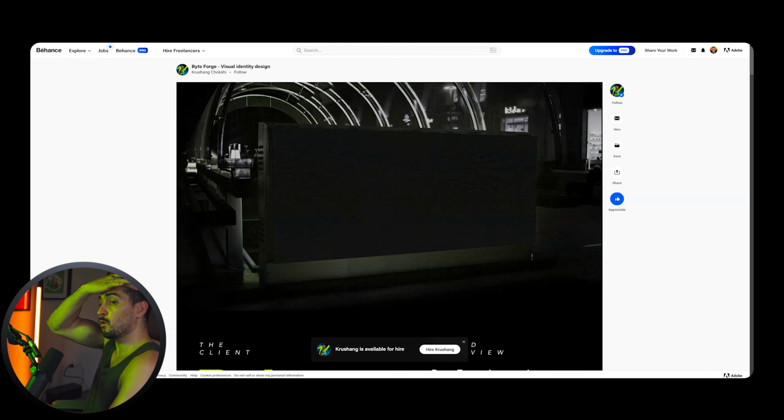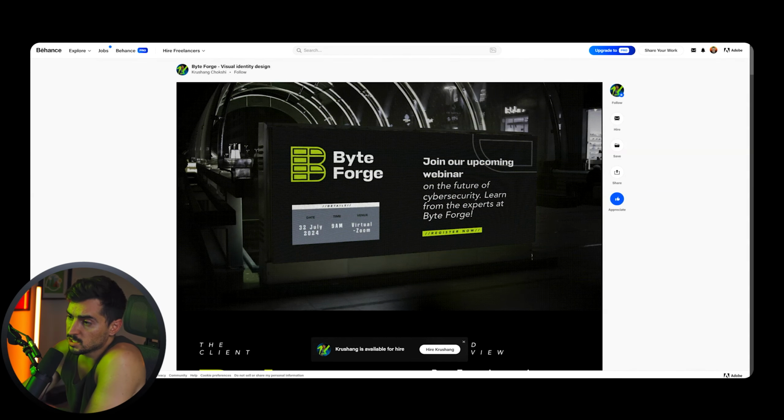Cool. Next we got Byte Forge from Krushang Chokshi. Sorry if I misspelled.